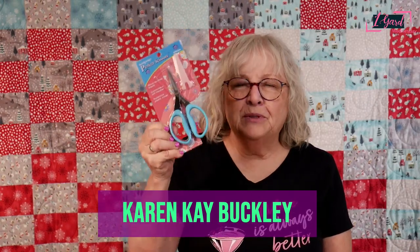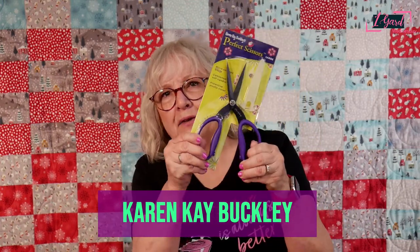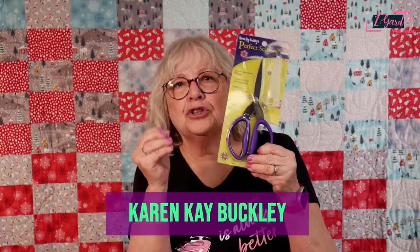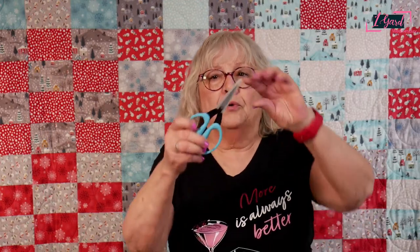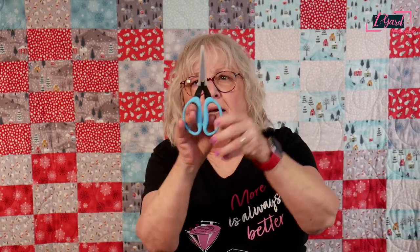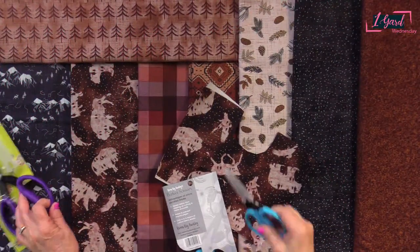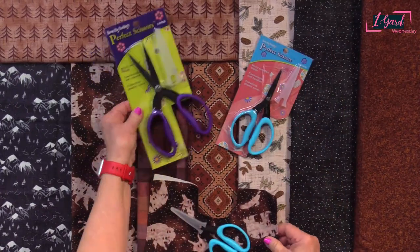So I use this size the most. This is another size I use every single day at the sewing machine here at GE. They're sharp, they're stable. The handles are flexible and soft on your hand, and I think that they're just great. They also come with a cover, so even though there's a sharp point here, it will always be protected by the plastic cover. So Karen K. Buckley scissors is our notion today. And I should pull it down here. All right, thank you. So here's the blue handle and here's the purple handle.